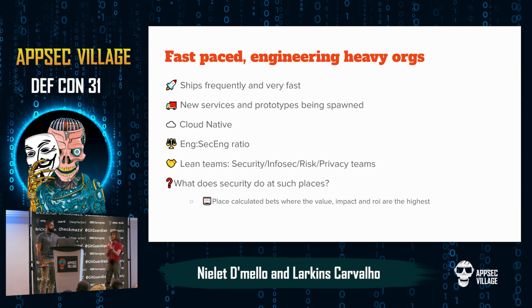And then the ratio of engineering to security engineering is disproportionate. When you look at security, when you look at InfoSec, privacy, risk, these are fairly lean teams as compared to the engineering teams. So, that brings us to the question, what does security do in such places? First and foremost, security places calculated bets. It places calculated bets where the impact, the return on investment, and the value is the highest.